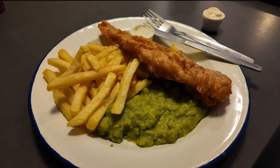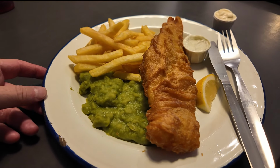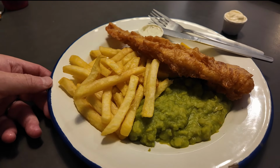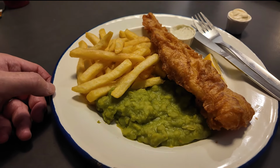Here's what I've ordered. We have got fish, chips and mushy peas. So this is haddock they've got here today. So it's with the same fries that we saw already on Littland's plate, and a fairly healthy looking portion of mushy peas.